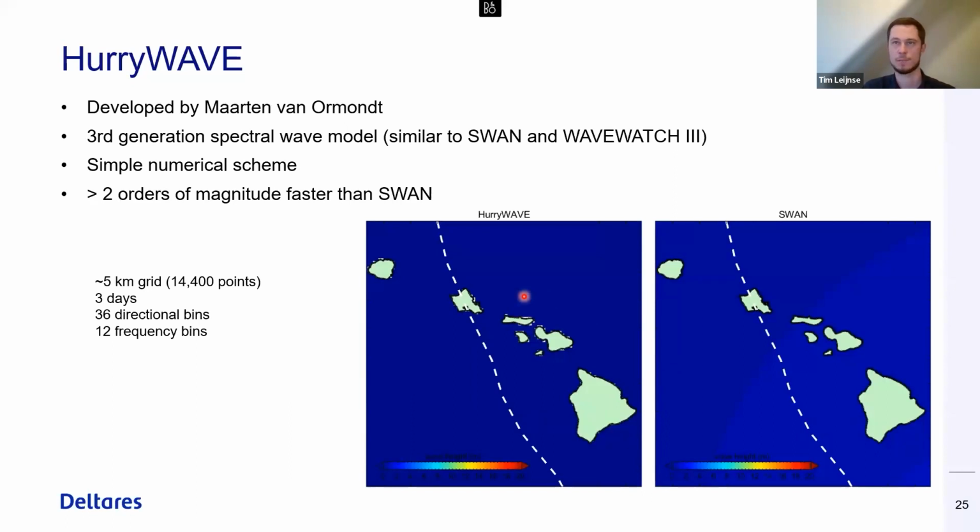And then what Martin did is basically take the same type of equations, same type of physics, putting in a little bit simpler numerical scheme, code it in a bit smarter way, and what you end up with in the end is a model that's about 2 orders of magnitude faster than SWAN in calculating non-stationary waves. This is an example of a model in Hawaii.